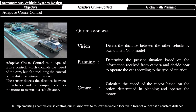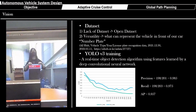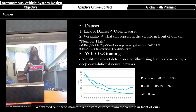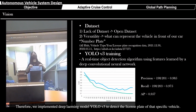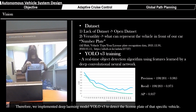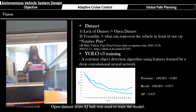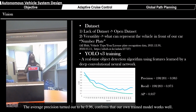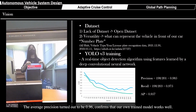In implementing adaptive cruise control, our mission was to follow the vehicle located in front of our car at a constant distance. In order to accomplish our mission, we've detected the vehicle and calculated the distance and speed of it. Therefore, we implemented Deep Learning Model YOLO version 3 to detect the license plates of the specific vehicle. Open dataset from AI Hub was used to train the model. The average precision turned out to be 0.96, which confirms that our own trained model works well.